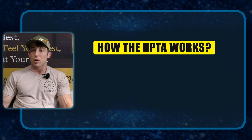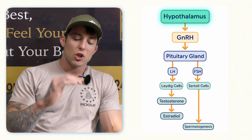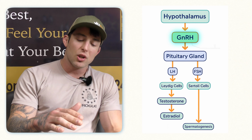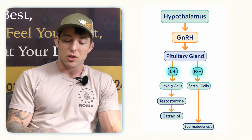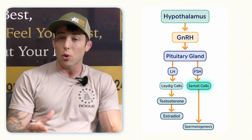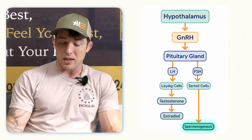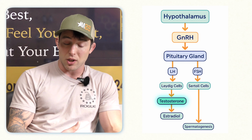Before we get into it, it's important for you to understand how the HPTA works, the hypothalamic pituitary testicular axis. So this is how it should work. Your hypothalamus releases GnRH, which stands for gonadotropin releasing hormone. GnRH then hits the pituitary and tells your pituitary to make LH and FSH. LH hits the Leydig cells in the testicles. FSH hits the Sertoli cells in the testicles. Sertoli cells result in spermatogenesis. Leydig cells then cause testosterone production.